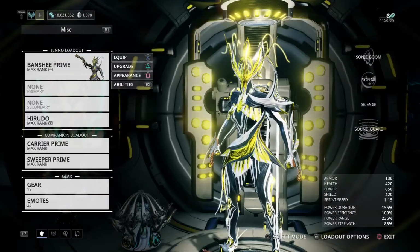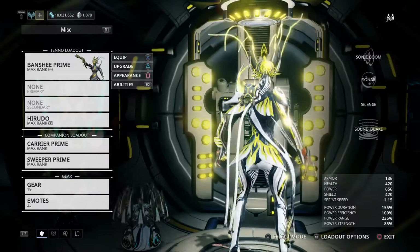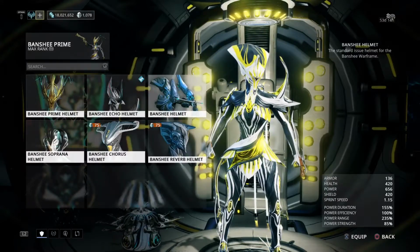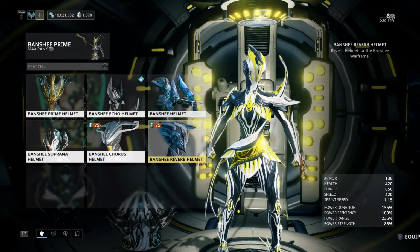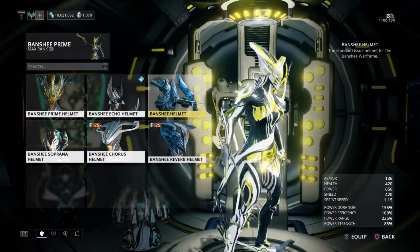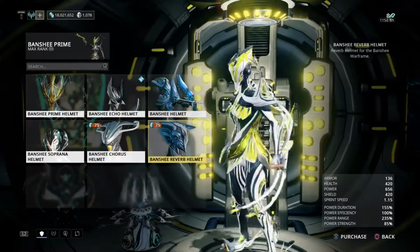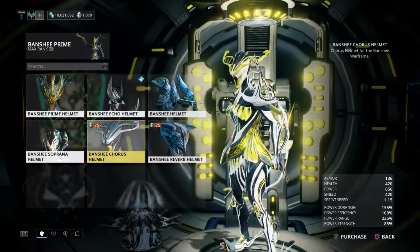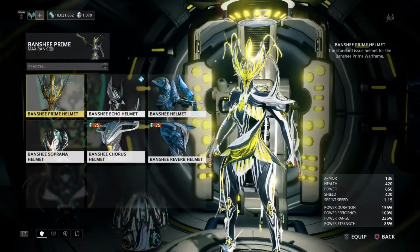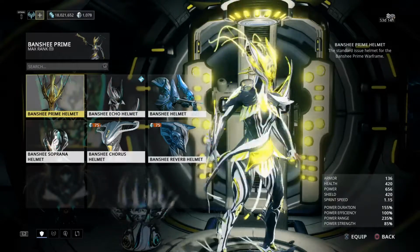Coming in number 10 is Banshee Prime, or Banshee in general. I like Banshee because of her very unique styles where you can change her helmets and they change drastically. You got like a Triceratops thing going on here, kind of like a female Excalibur almost. You're coming into like the blades. I really like these helmets. That kind of looks like a female Loki. That one's really cool. The Prime, that is my favorite helmet for this. It's between the cat one and that, but that just looks awesome.